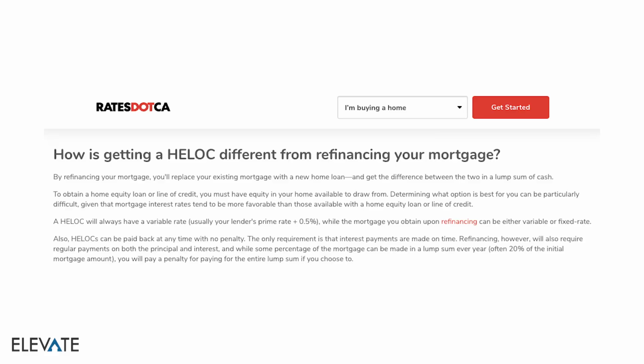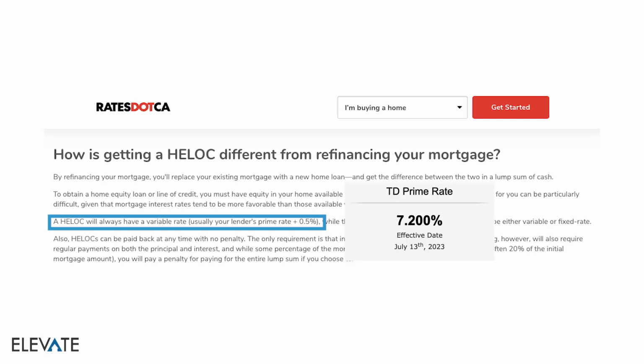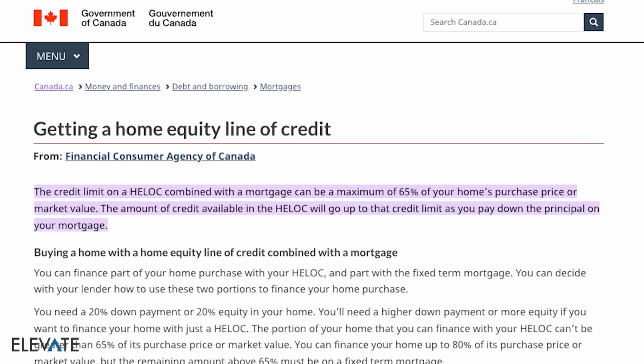Now, the other option for financing would be to take on a HELOC. But here's the thing, HELOCs are tied to the prime rate, which means that you are dealing with higher costs, around 8% plus these days. And also, qualifying for it would be a lot stricter, typically maxing out at 65% LTV, which can make getting a HELOC tougher compared to the 80% loan-to-value ratio that you can get with a conventional refinance.